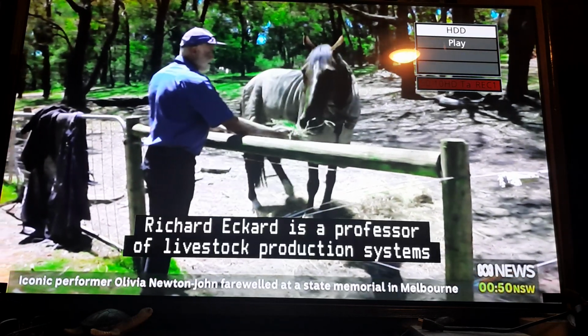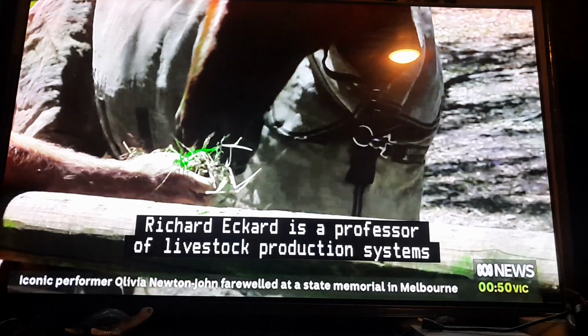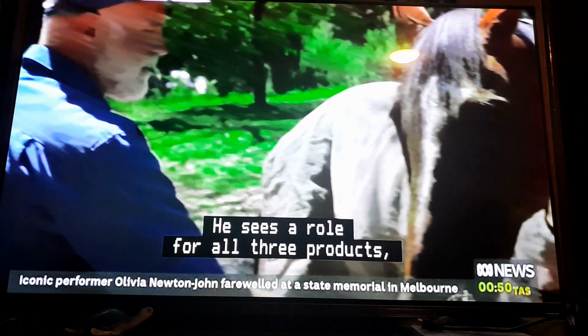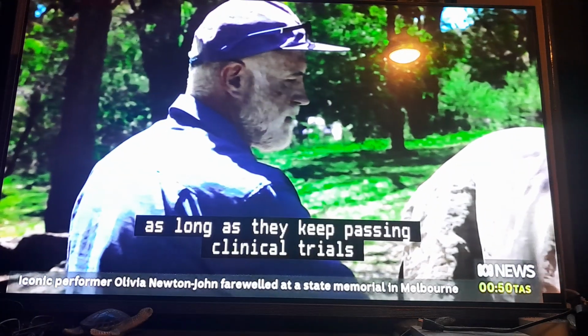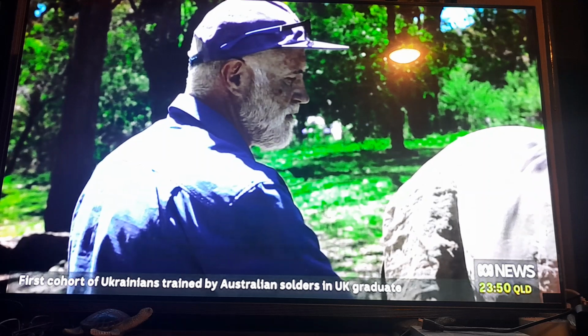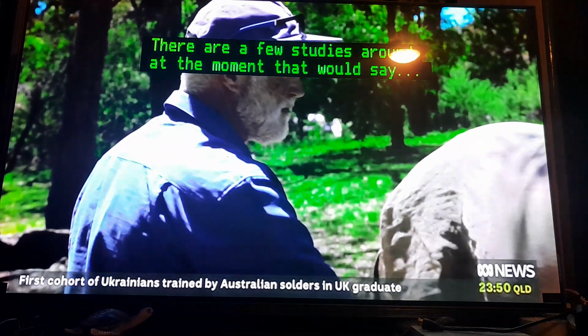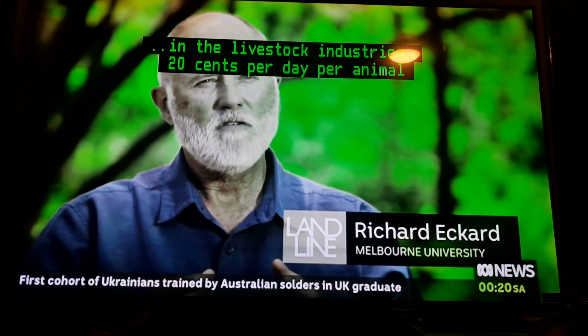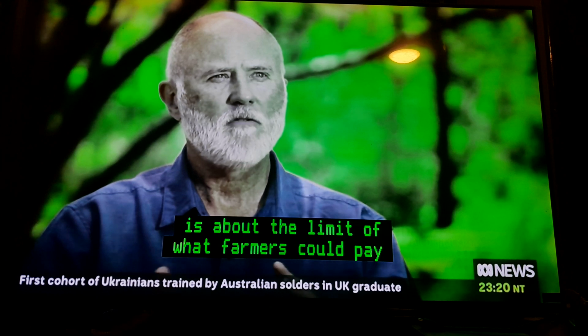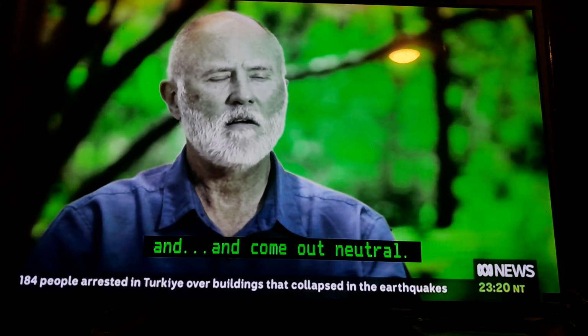Richard Eckard is a professor of livestock production systems at Melbourne University. He sees a role for all three products, as long as they keep passing clinical trials and, crucially, become cheaper. There are a few studies around at the moment that would say in the livestock industries, 20 cents per day per animal is about the limit of what farmers could pay and come out neutral.